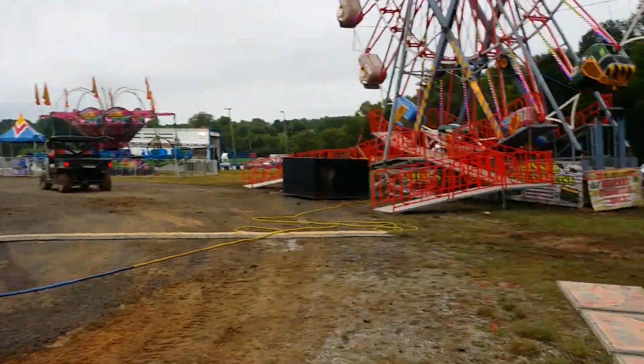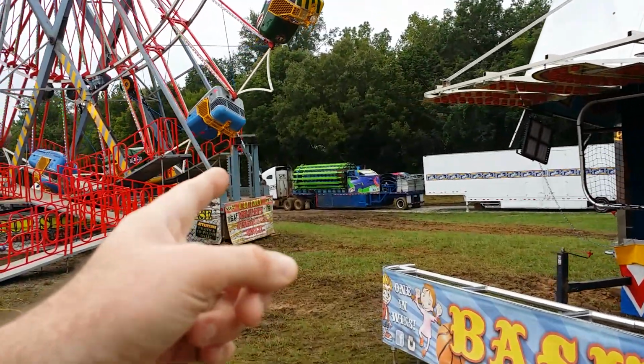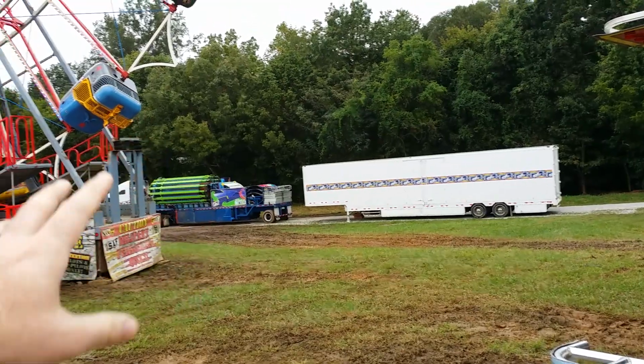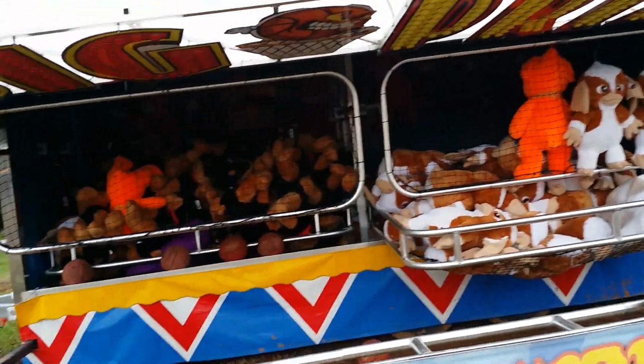We'll kind of walk over here. As you can look, there's another something going in over here. I couldn't tell you what it is. You can see the trailers are kind of bringing them in. And that's usually what they do. I guess they bring them in on these big rigs or whatever and take them from one fair to the other. So that's kind of cool.